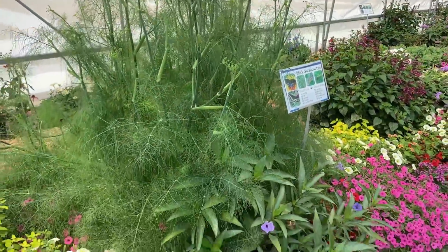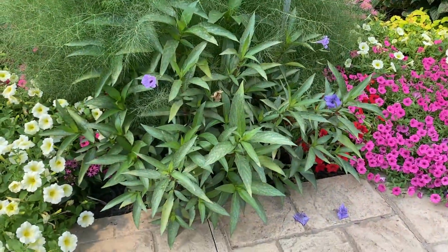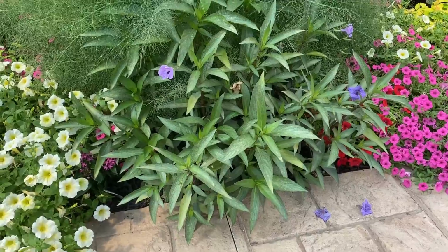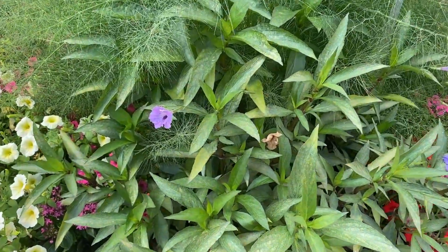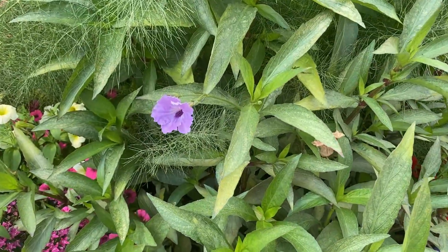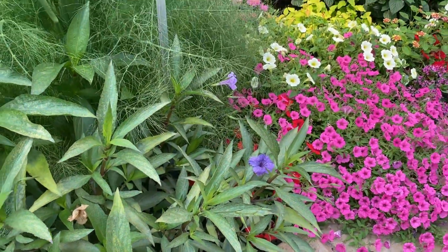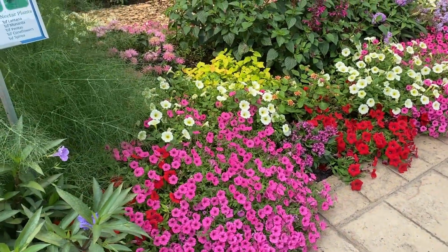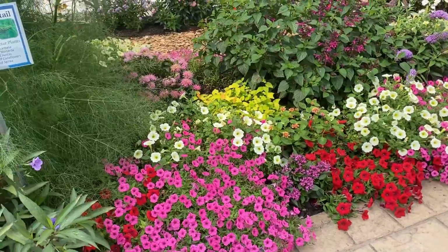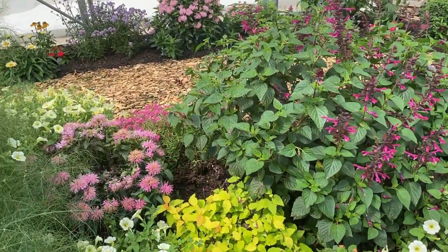More of the dill. This here is a Mexican petunia. So there's certain butterflies that like this plant. Unfortunately, we don't have them in yet, but we did plant it in hopes of, if we get those butterflies, that they'll have a host plant as well. Some more of the Mini Vista Hot Pink. We have a spirea tucked in there. That's that chartreuse that you're seeing.